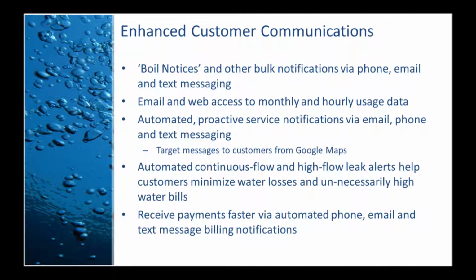Monthly and hourly usage data can be pushed to your customers via email or pulled by them through our interactive widgets embedded in your existing website or via a smartphone app. Customer communications can also be focused geographically by selecting customers on a Google map.